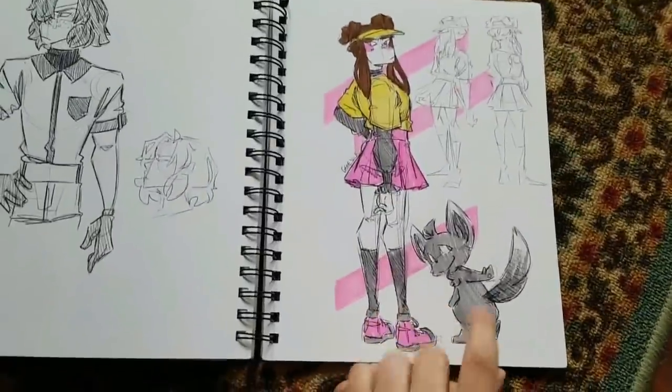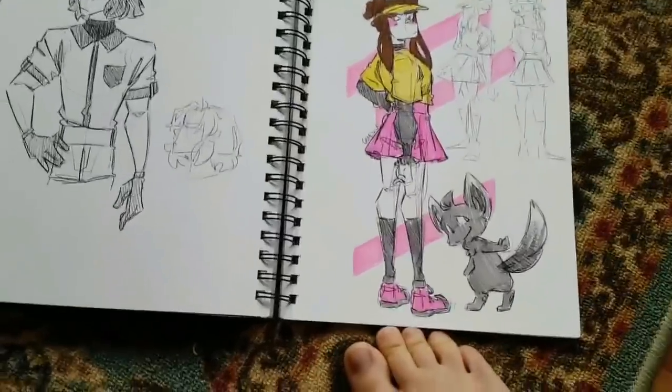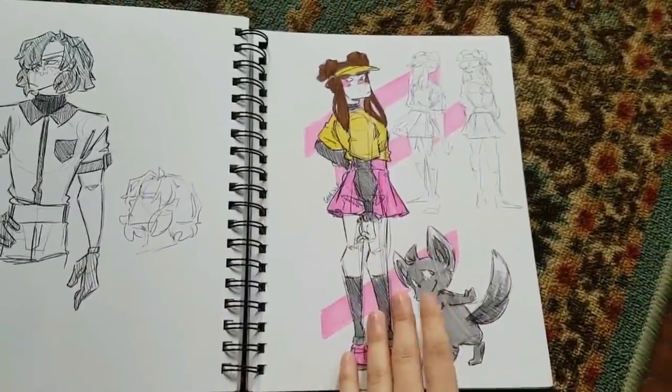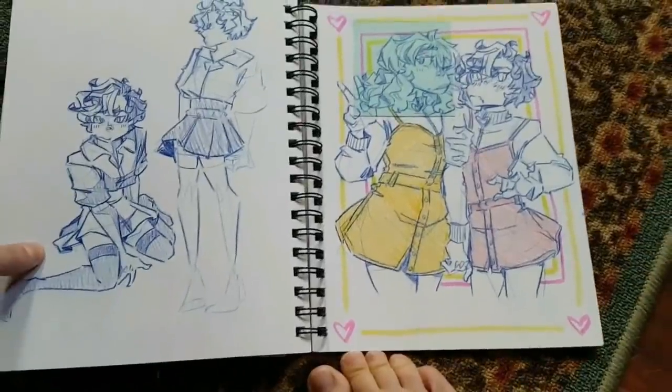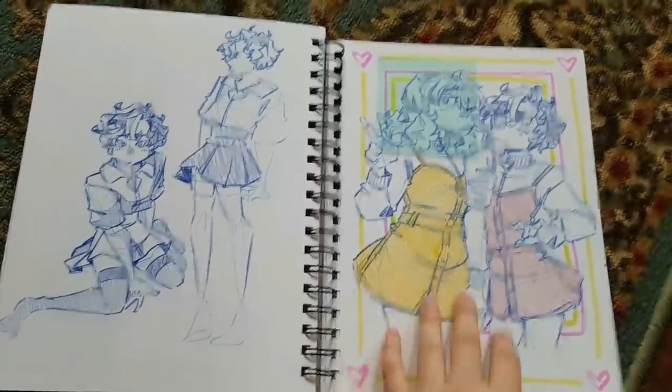Here's Genevieve again in a Mancino. Is that how you pronounce it? I literally don't even know. But it's based off of a chinchilla, so I would imagine that's how you say it. Here's some sketches of Andy and Mabel. They're wearing matching dresses, and I am living.